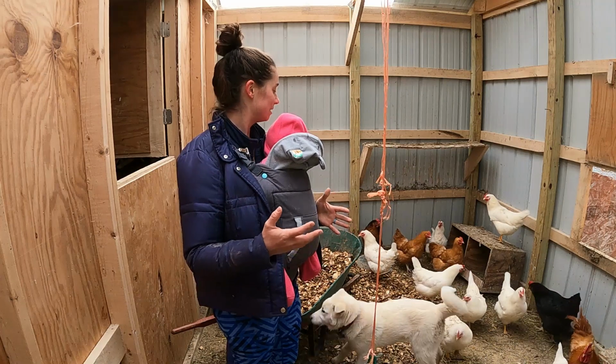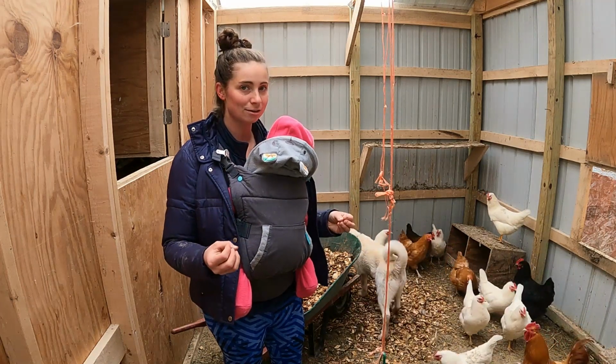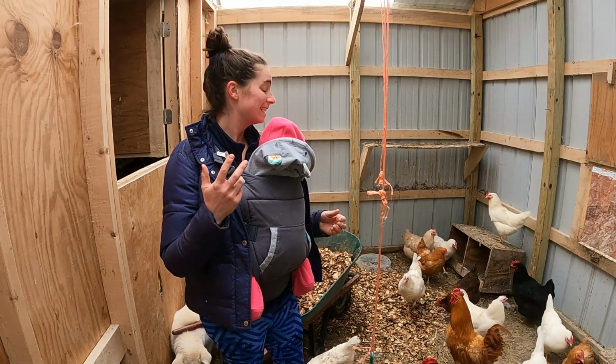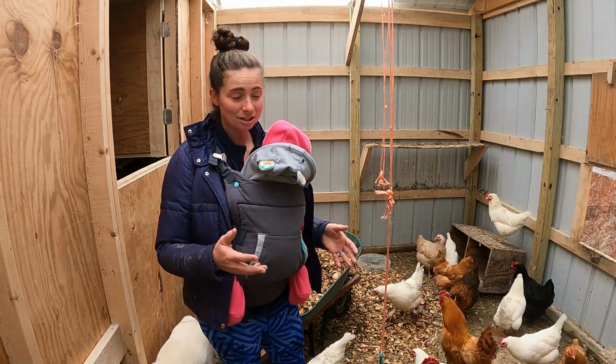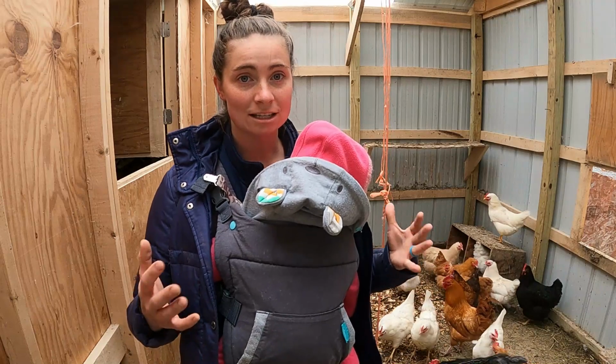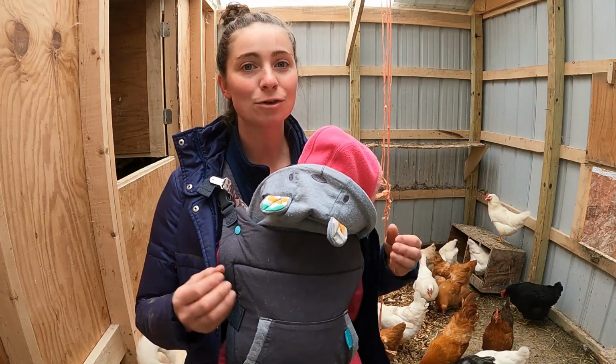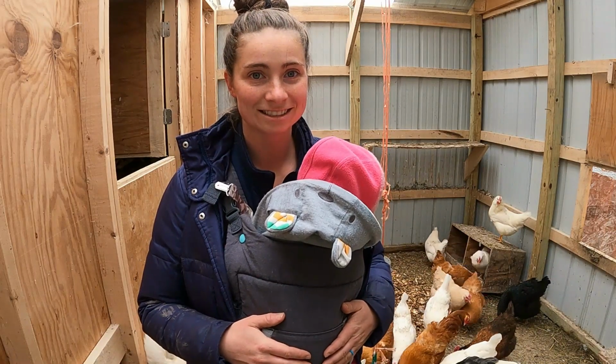Which makes it the ideal deep bedding solution for your chickens. You can use it for hogs. You could use it even for cattle. And those wood chips are going to decompose and turn into compost, and that is essential for our gardens later on.